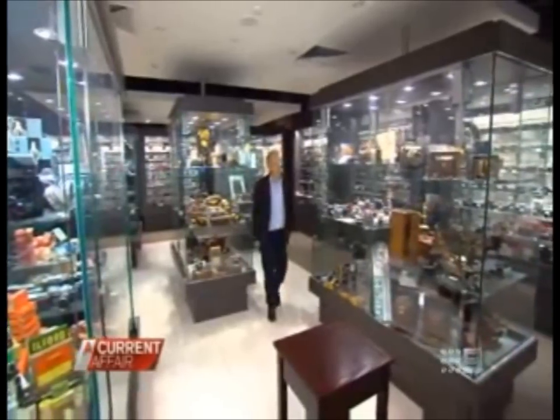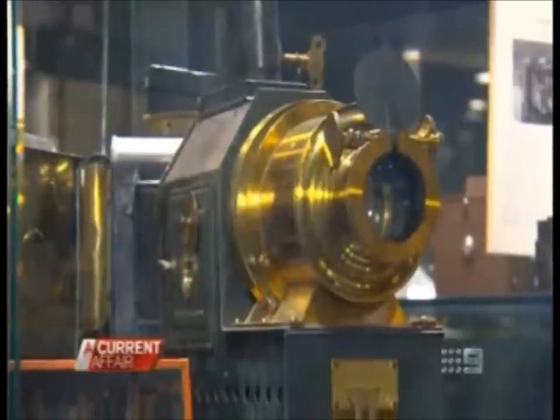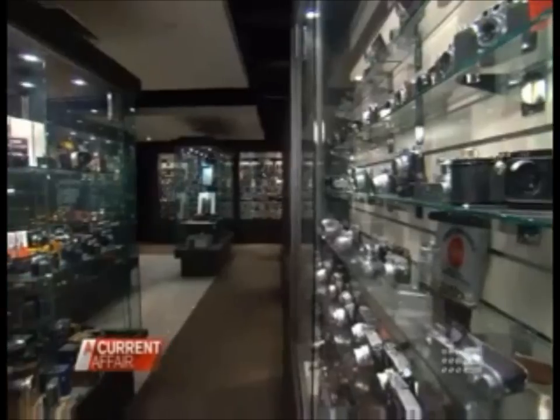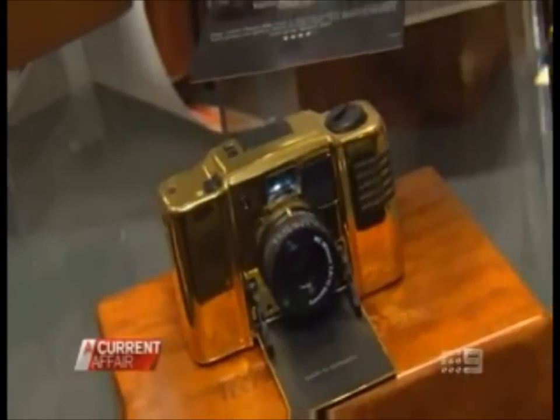Well, it's given me a hell of a lot of peace of mind. Peter Michael runs a camera store in Melbourne CBD. Inside the shop is a museum with a priceless collection. Museum has got 8,500 items. It is quite unique in the world. There are 2,500 actually on display at any one time.